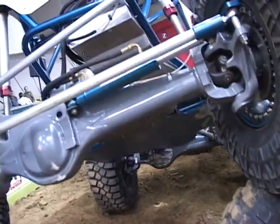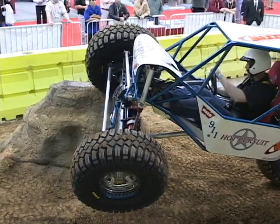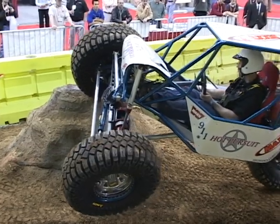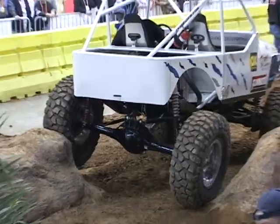Now, the sport of rock crawling actually started years ago. People would four-wheel. Some people like mud, some people like rocks, and as more and more people liked the rocks, they started seeking out the rocks. So they'd head to the rocks of Moab, Utah, the Rubicon Trail in California, and the term rock crawling was coined.